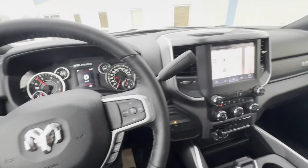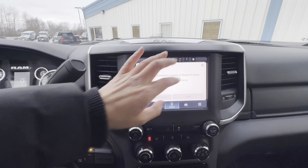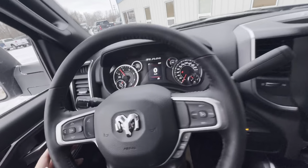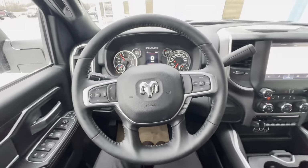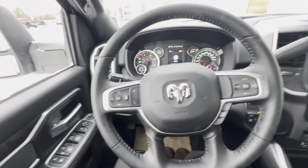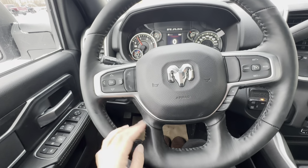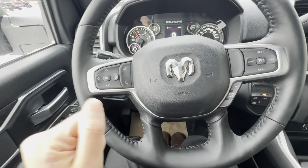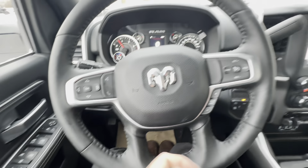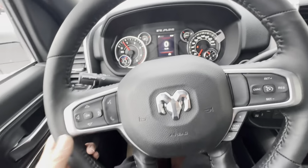You hold this one down and it activates the voice command, which connects through your Bluetooth. Once you have your Bluetooth connected, you can use that voice command to tell your digital assistant to play a certain song or turn up the volume or whatnot. And this is our call answer and call end. If you are getting a phone call, all you do is click that one and it'll answer it automatically. It does also come up on your Uconnect screen, just something to keep in mind.